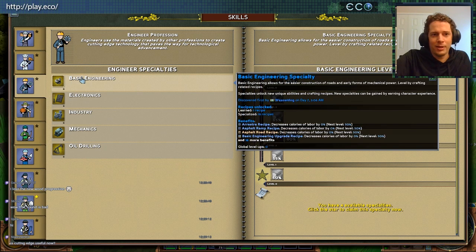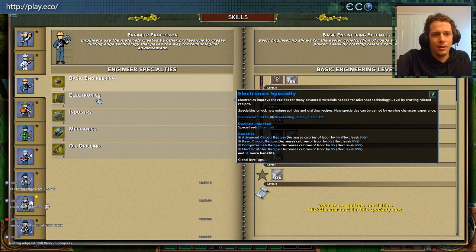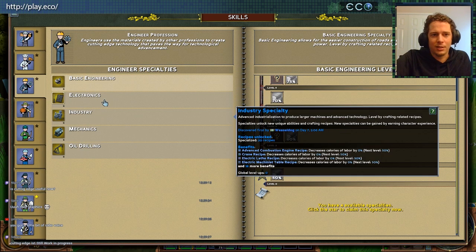Engineers, I mentioned the basic engineers getting some major buffs. They have new roads to make. There's a new road tool even, and they get the calorie bonus now for making road tools, because before, they made a road tool for everybody and anybody could use it equally. So now we really will see the basic engineers being the road makers. And everything really got a little bit of adjustments.